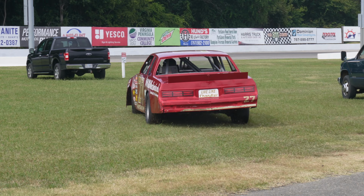I'm hanging out in turns 3 and 4 right now. Pit road right over there. I think I have my plan for the day, so the schedule. Practice is up at 2 o'clock. There's a few different sessions there. And then there's a break between practice and qualifying. So for practice, I might hang out in the infield right here. Try to get some good shots.